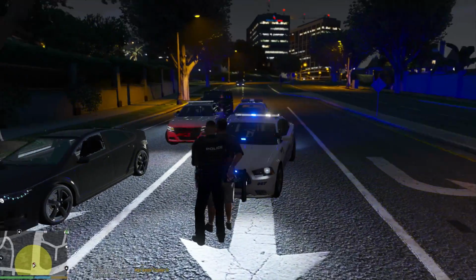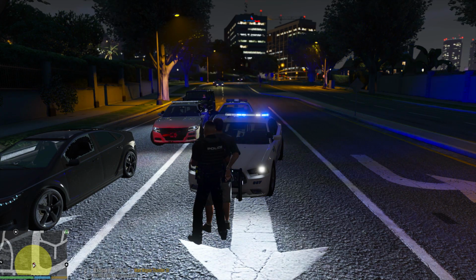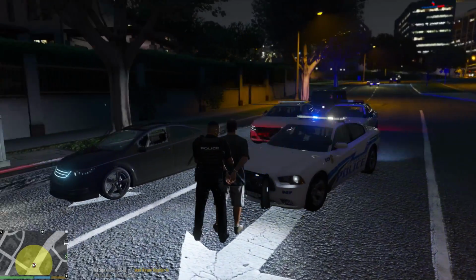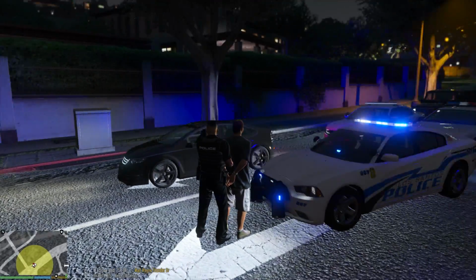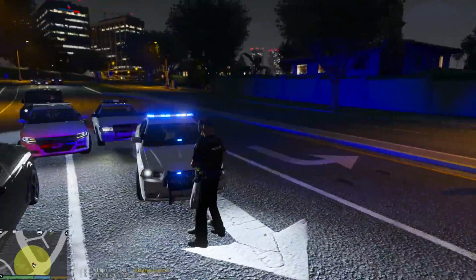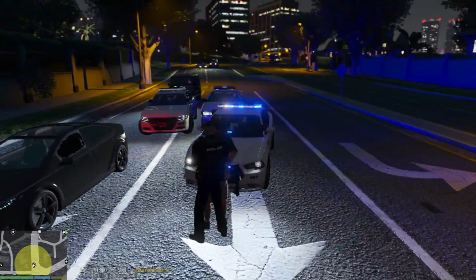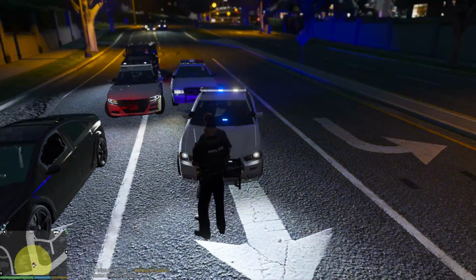I'm gonna read your rights at this time. Alright, so at this time, you do have the right to remain silent. Anything you say or do can and will be used against you in the court of law. You do have the right to an attorney. If you cannot afford one, one will be appointed to you by the courts. At any point in time, you can decide to exercise these rights. Do you understand that, Mr. Cross? Okay, you are placed under arrest.